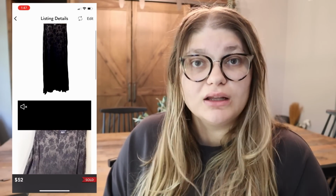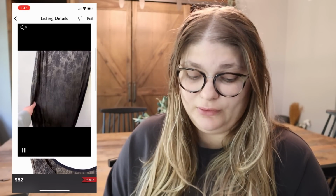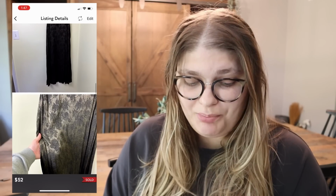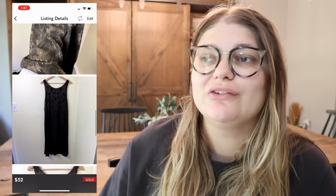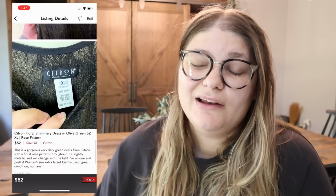Next up, we have Citron, a floral shimmery dress in olive green, size extra large. It is a great dress. I sold it on Poshmark for $52, made $39.58. I must have been offering a discounted shipping, but Citron, this is my first time finding that brand. It sat for a few months. I bought it at 2nd Avenue for maybe $3 or $4. And I mean, it still made me $52. So I'm pretty happy with that. I got a few offers on it that were a lot less than that, but I waited because I knew it was worth some good money. So that's a brand I would recommend looking up when you find it.